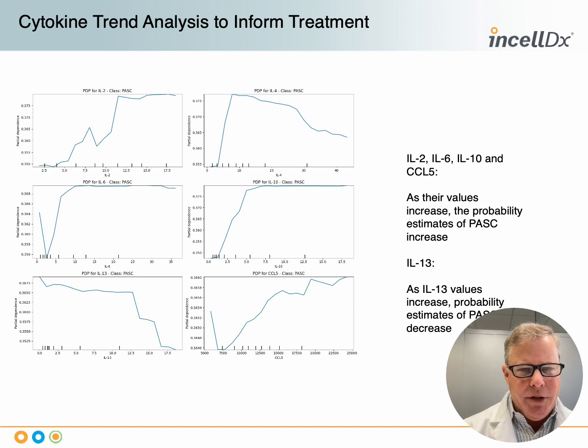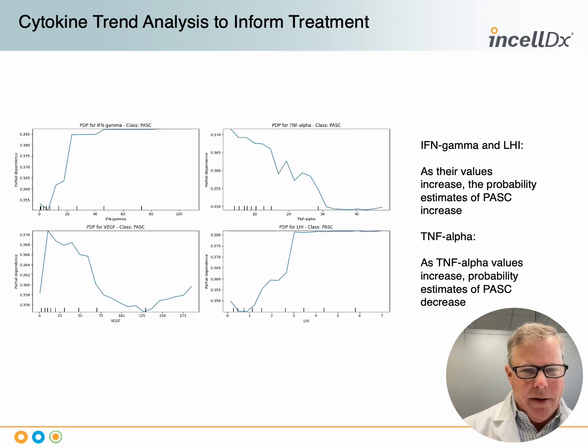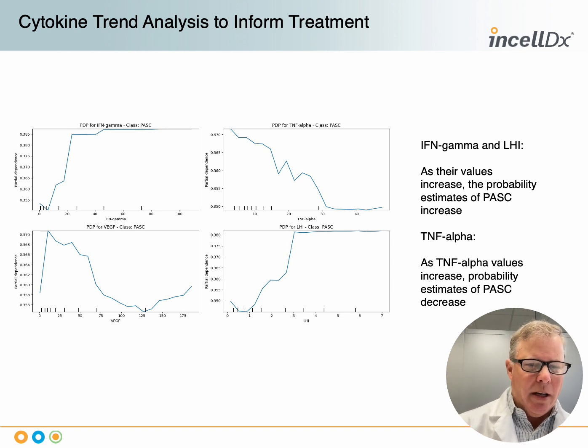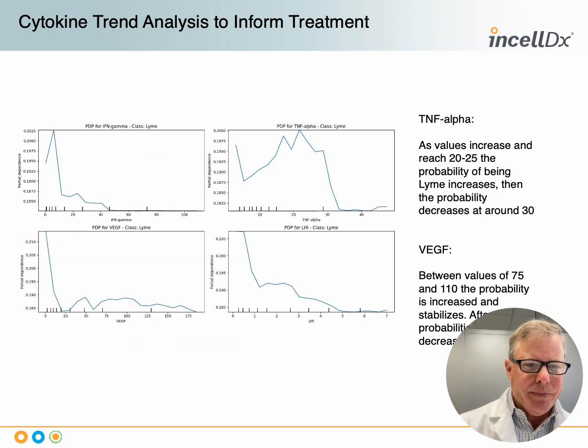So for instance, IL-2, IL-6, IL-10, and CCL5, as their values increase, the probability estimates of long COVID increase. As interleukin 13 increases, as I mentioned before, the estimates of long COVID decrease, but obviously the estimates of chronic Lyme increase. Again, interferon gamma and the long hauler index, as they increase, probability of long COVID increases. TNF-alpha, as TNF-alpha increases, the probability of long COVID actually decreases, and I think decreases relative to ME/CFS and chronic Lyme, not decreases relative or even approaching normal levels.